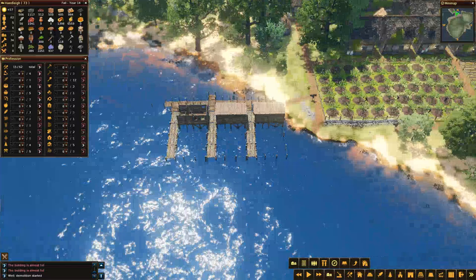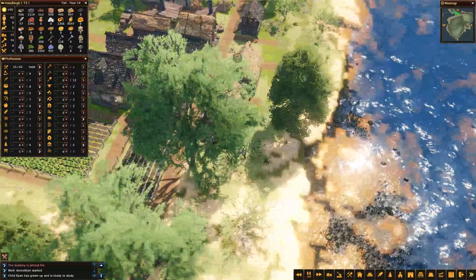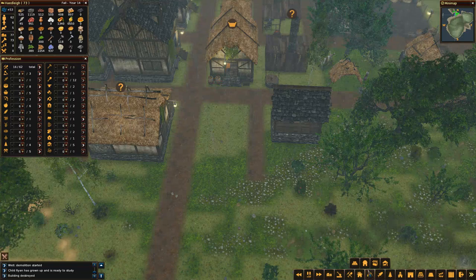Okay, and the fish farm is coming along nicely. Let's go ahead and roll with that. Ryan has grown up and is ready to study. This is good. All right, good. Now we're done with the... Now, let's get a barn.